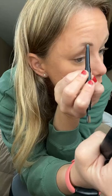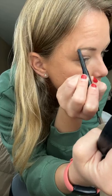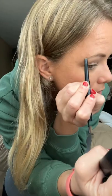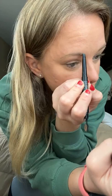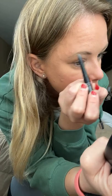Little tiny flicks. And I know most people catch the replay, not everybody sits and watches this live, although some of you do, so I appreciate you. But I know a lot of you watch the replay, brushing down now to get the top line. So what's cool about doing makeup on the replay is that you can literally rewind to check out the before and afters. Super easy.